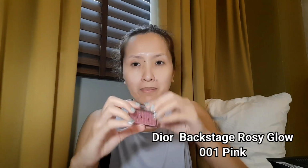So this is also what I got from Dior. This is from Raffles then. So this one is always sold out sa lahat ng mga Dior counters sa Philippines. So sabi ng mga taga Dior, some of their clients just bought abroad kasi it was sold out for months. Sobrang one of their best sellers. I'm so glad I bought this already. It's so pretty. This is the Dior Backstage. Obviously, it's in pink. It's my favorite. Highly recommended. Rosy Glow Blush in 001 Pink.